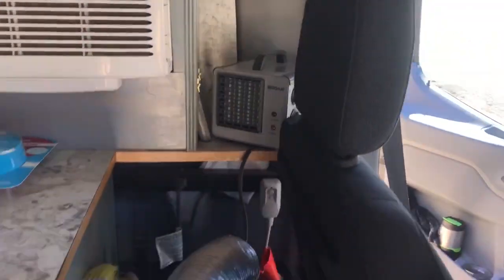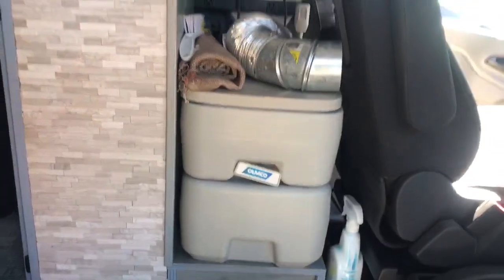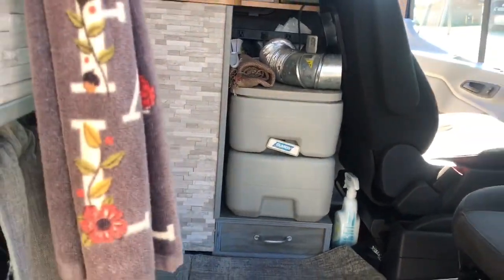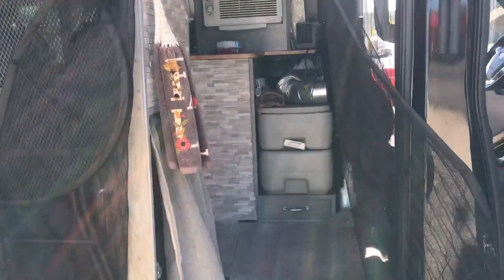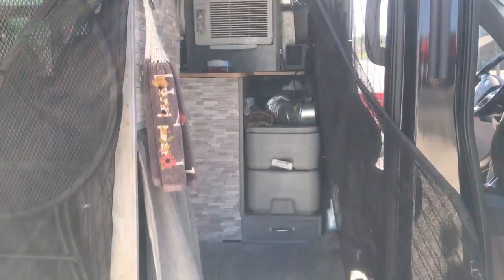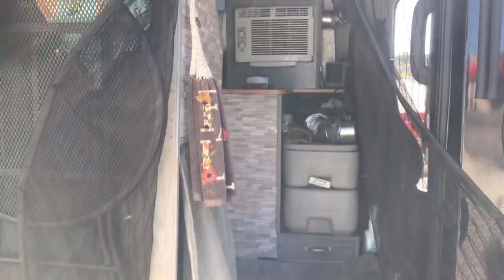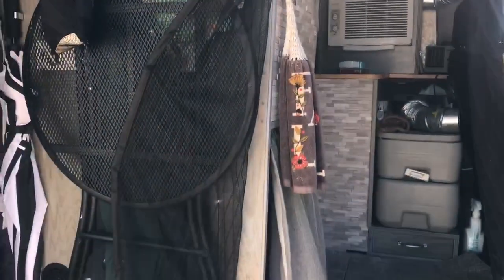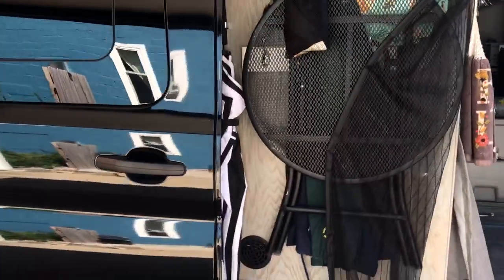We have a porta potty for those essential moments, and we do have an 8-gallon water tank in the back that has water enough for a shower that you're going to be doing just as you're cleaning up and whatnot. That can be done right off the back of the van. We've got PVC pipe and then a screen that you could use.